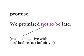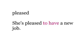Promise. We promised not to be late. Notice that we make a negative by putting not before to an infinitive. Pleased. She's pleased to have a new job.